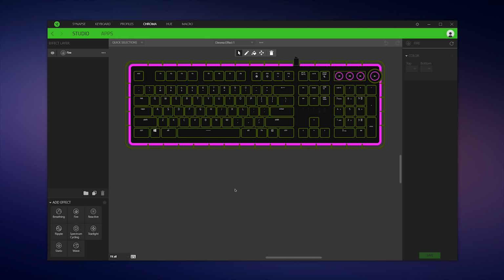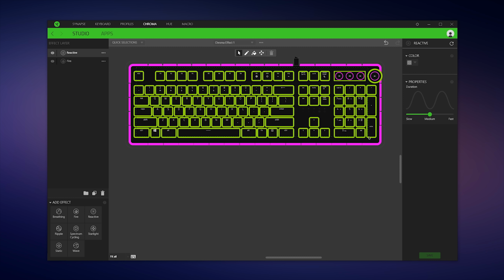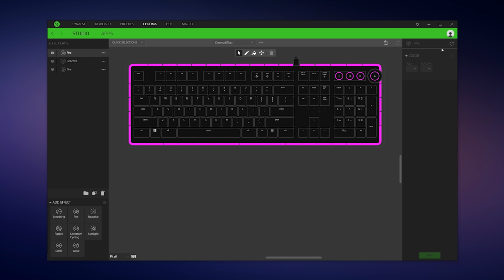Then there's Chroma Studio, which is a custom lighting effects control space that allows the user to create their own lighting effects and explore their creativity with RGB lighting. Do note that if you have other Razer gaming peripherals like a mouse or a set of speakers with Chroma, Synapse will automatically detect those devices and you can sync lighting across those devices as well, which is pretty cool.